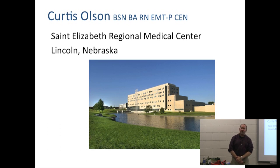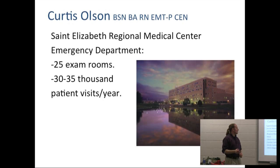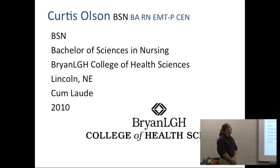I work at St. Elizabeth Regional Medical Center in Lincoln. It's a 250-bed community hospital, known for our burn center, where I worked right out of nursing school for my first year. Our ER has about 25 rooms, and we see about 30,000 patients each year.